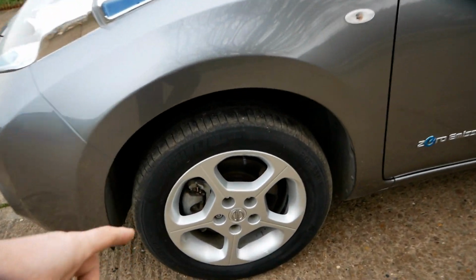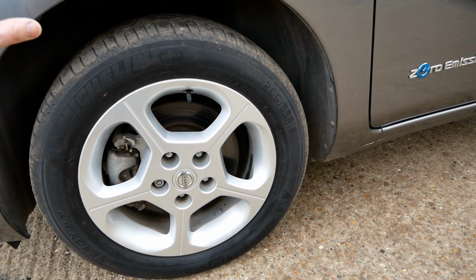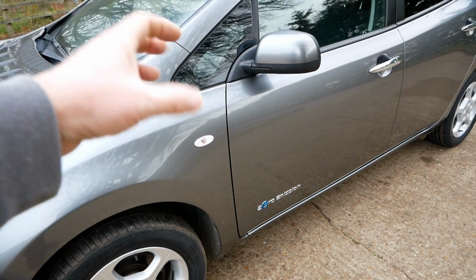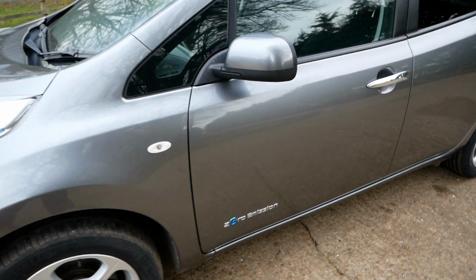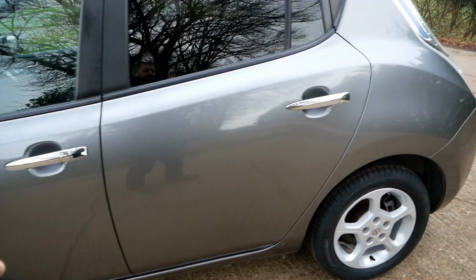The alloy wheel here is in nice condition. The tyre tread depths are on the website. I would just say anything I'm going to point out I've taken pictures of, so you can go onto the photo gallery on the website and zoom right into the pictures and have a good look in detail. So continuing around this side, there's no stone chips, scratches or dents at all.